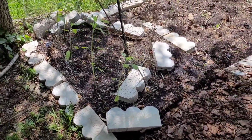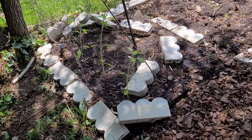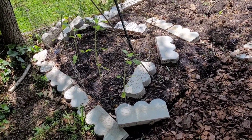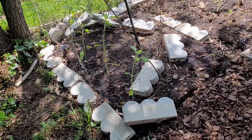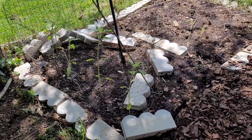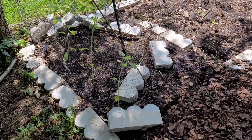Obviously if the critter wanted to get in, it could. I didn't make this critter proof, but my ongoing theory, which so far has proven true, is that unless they're starving, I'm sure there's circumstances where if they're starving it changes, but unless they're starving, if you just make it difficult for them to get to, and there's stuff they can get other places, they'll leave it alone. So yeah, my janky sunflower protector is doing its job.